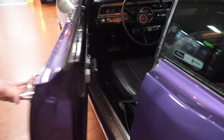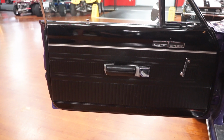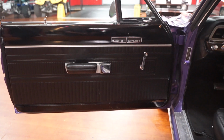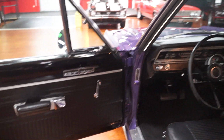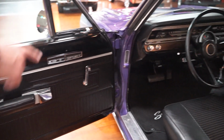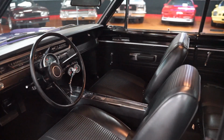Let's take a look inside the car. We'll start with the door panel. Top of the door panel is painted, and then the bottom, of course, is the vinyl door interior door trim. Armrest is in good shape. Swinger floor mats, brand new. Car didn't have any floor mats, so we decided to buy us a set.